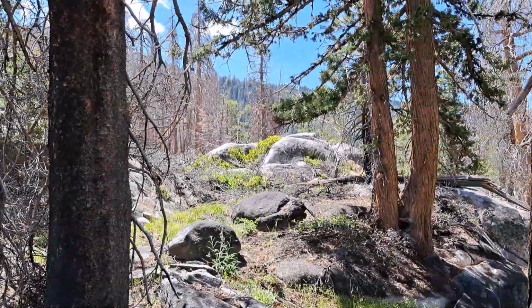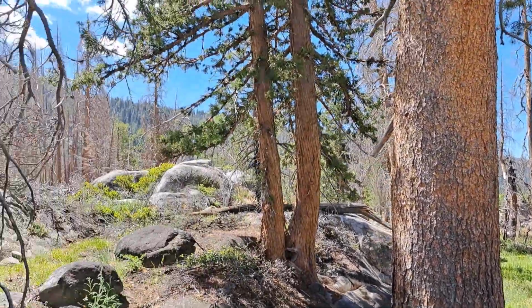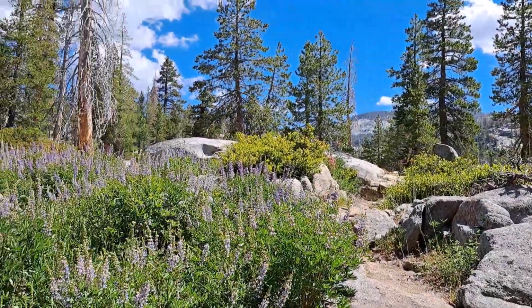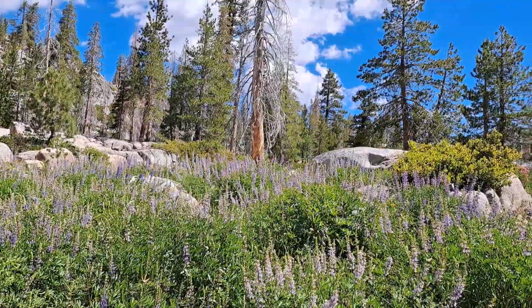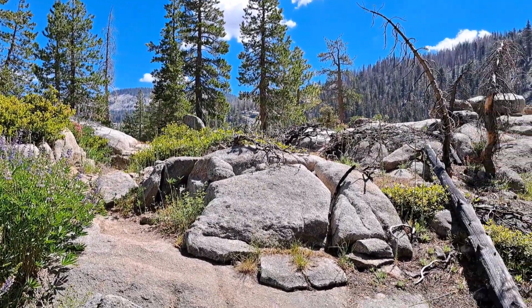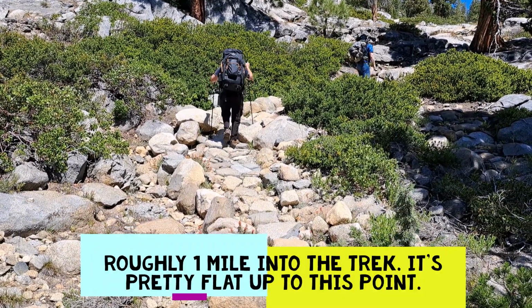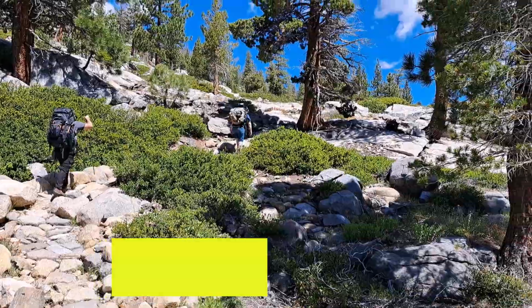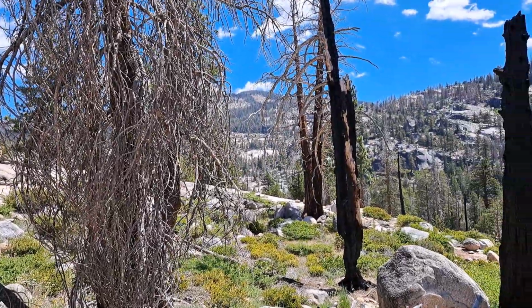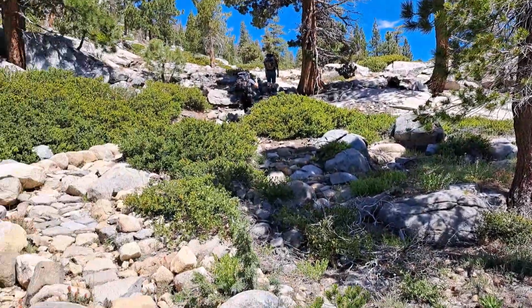Roughly, I don't know, half mile or so. There's the forest behind us, and it sort of transitions into this granite climb. Mosquitoes are definitely here already. And here's the section we call the granite stairs. It starts to be basically all granite from here on out, which is nice. Not really, it gets hot because it's all in the sun.